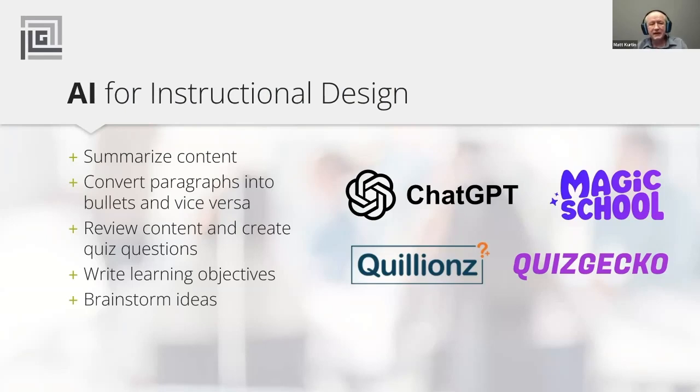So starting with AI for instructional design, I worked together with some instructional designers at Innovative Learning Group to see what kind of tasks that instructional designers normally do that AI could help out with. So you see the bullets on the left, things like summarizing content, converting into bullets and out, creating questions or content, writing learning objectives, and brainstorming ideas.